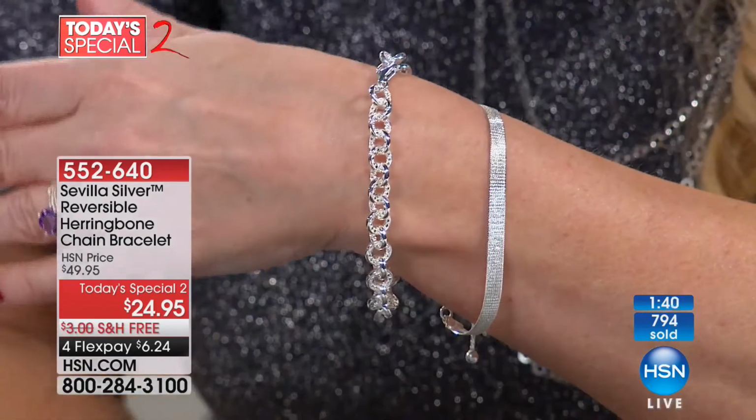Like Bill said, it's a classic if you're looking at that herringbone side, but then when you turn it over, I love the diamond cutting, I love the texture, I love the look of this side, Bill.